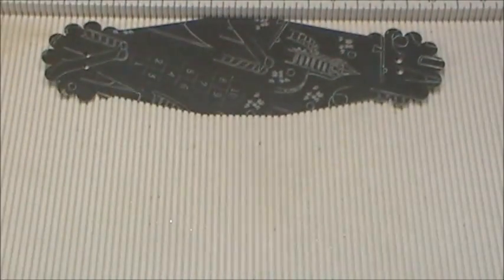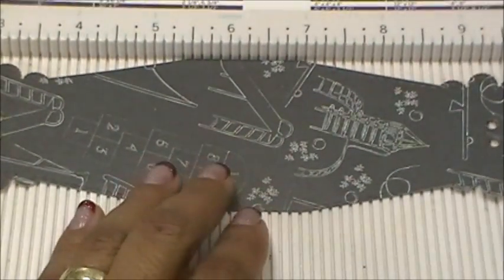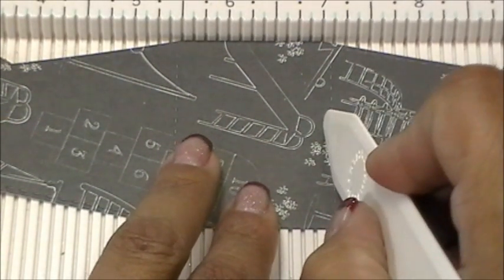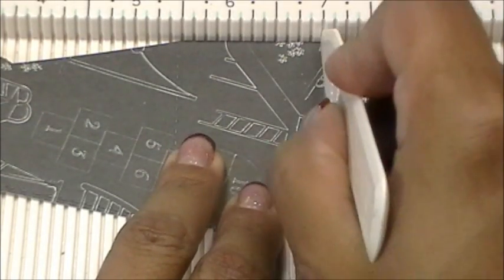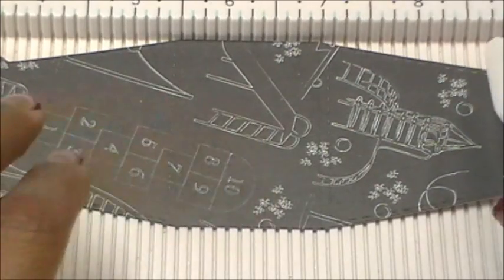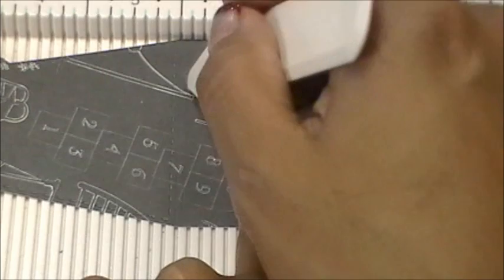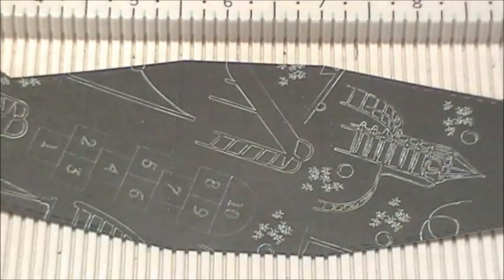Okay, let me zoom in so you can see there. Okay, I'm not sure if you can see it or not, but the score lines are right here. So you just want to make sure, just give it a quick little score. You don't have to do it so hard. And then you can see the other score line, right here. So go ahead and just give that a quick little score, just like so, just to make it a little bit deeper. So let me move this out of my way.